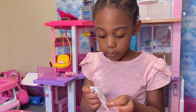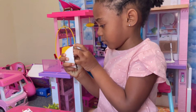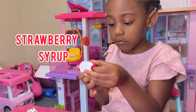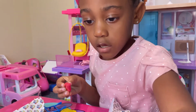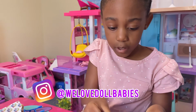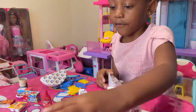That's it. I want Daddy to build this. See what's in here. My favorite. He found this one. Oh, that one's cool. Is it Hershey? Now, let me see it. It's Hershey syrup. Strawberry syrup. It's strawberry syrup on the menu. Cool. I love it.